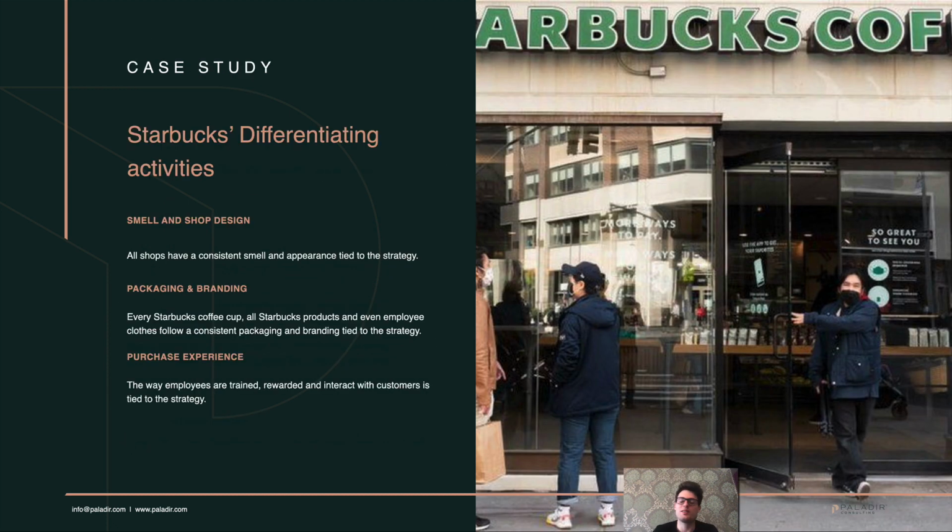So let's talk about a very brief example of Starbucks differentiated activities because it's the best example of this. And I do realize Starbucks is not an e-commerce shop, but I still find this valuable within this context. So of course, with Starbucks, you have the smell and the shop design. All shops have a consistent smell and appearance tied to the strategy. So when Starbucks is building their new, I call it a shop, but their new bars, coffee bars or whatever, they make sure there's always a consistency to the smell and the appearance and design so that there's a familiarity that gets built in.